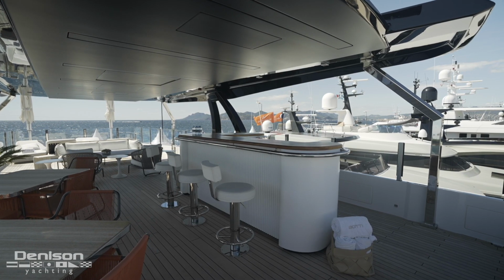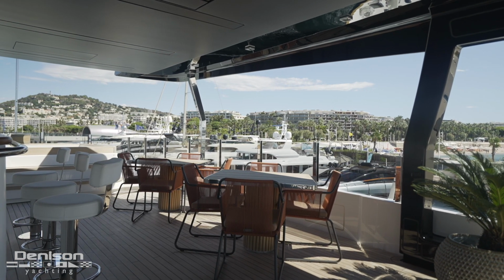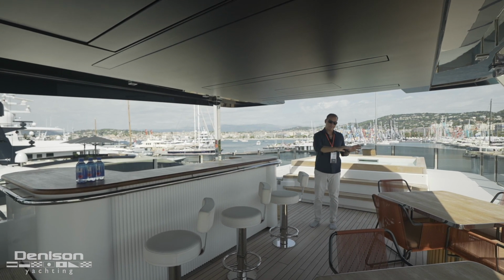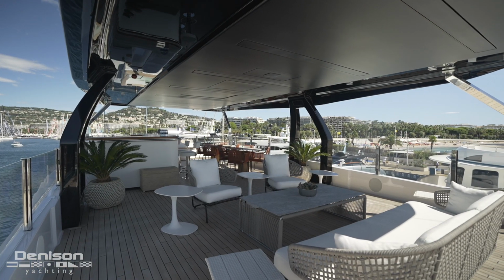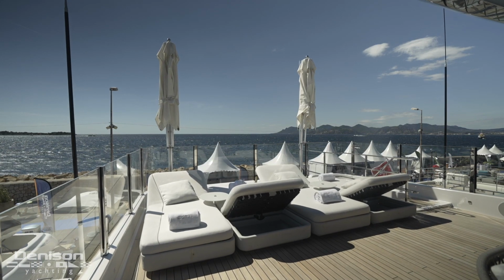Also want to point out these 2 tables over on the side over here. This lets you have a relaxed environment, but you can take some lunch, breakfast, coffee, anything up here without having a formal dining table. With all the seating, the jacuzzi, the lounging area back there, you could probably host about 19 or 20 people up here pretty comfortably.